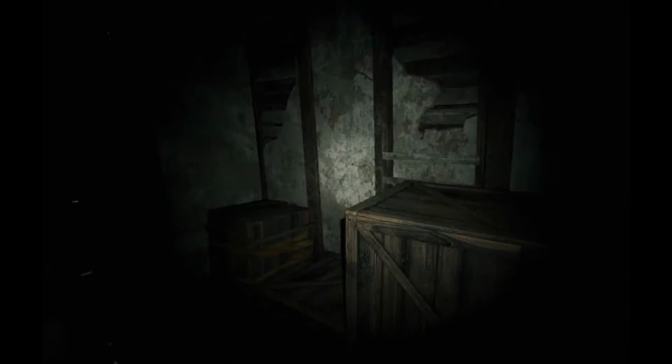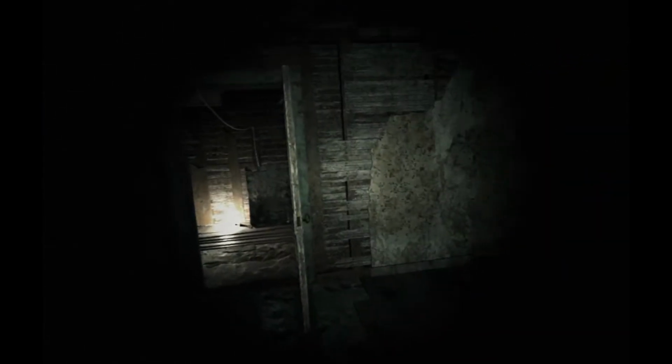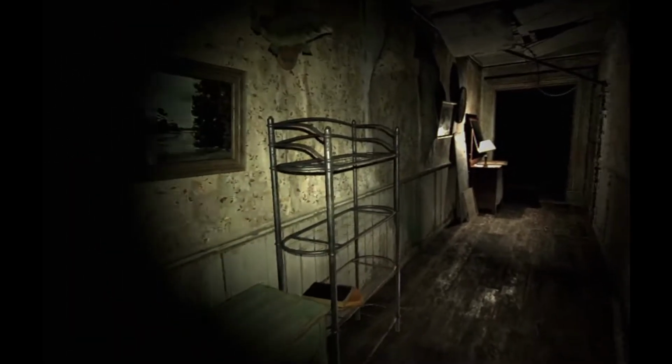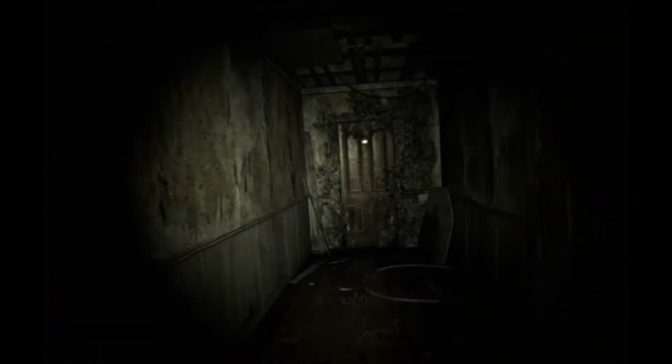And to my knowledge, there's no way to kill the molded in the basement. Like, people tried shooting it, people tried the hatchet. Doesn't work. So we're just gonna dive right into it. We got the notebook.